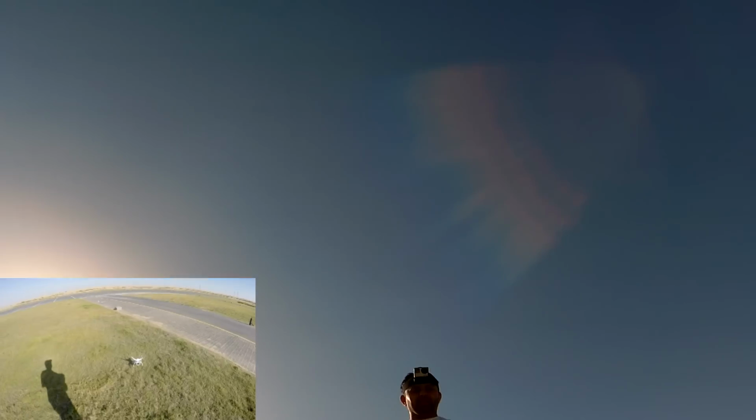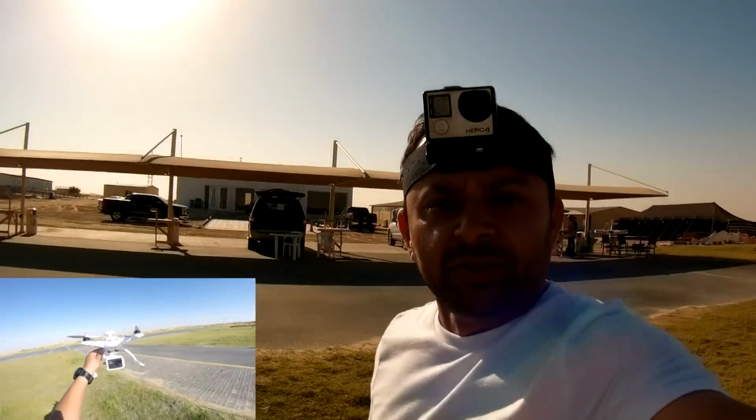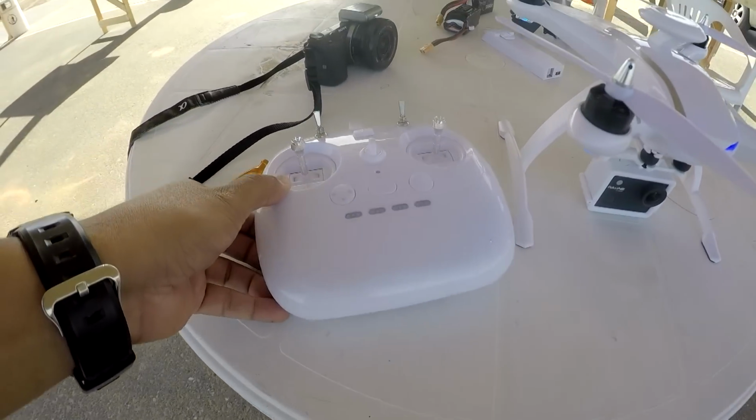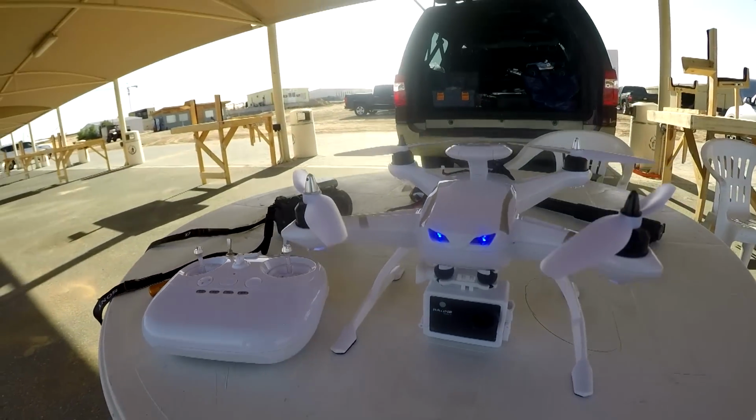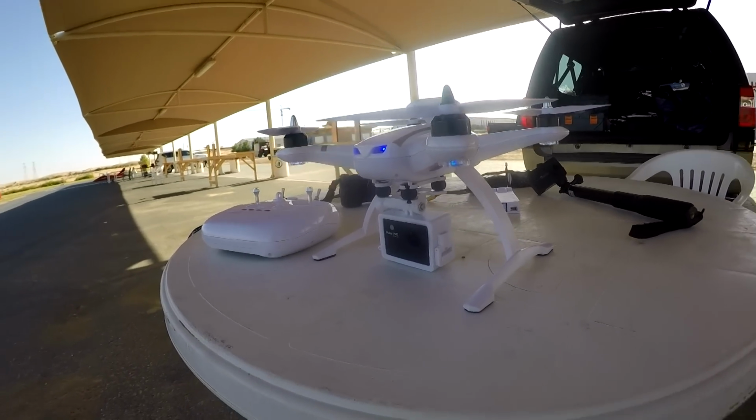That was my fault. If I landed it on auto, it might have landed pretty well. Sweet. The radio is beeping and the quadcopter auto lands because it ran out of battery. That was one nice smooth landing.